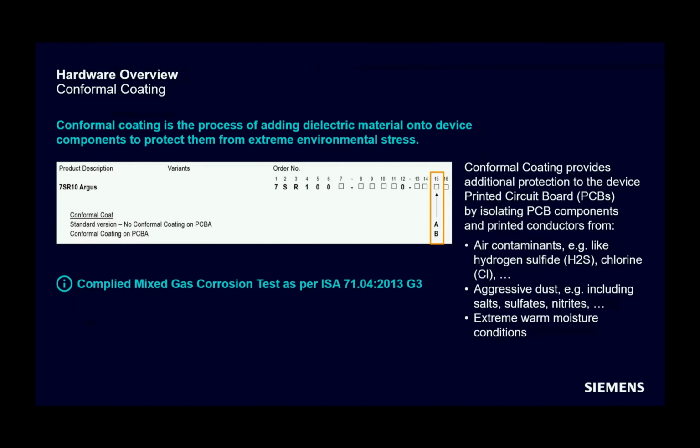So looking at the conformal coating, this is a new option for the 7SR10 and is recommended for devices that operate in harsh conditions. This coating increases protection against harmful environmental influences such as extreme moisture, corrosive gases, and aggressive dust. It provides additional protection to the device by coating the circuit boards.